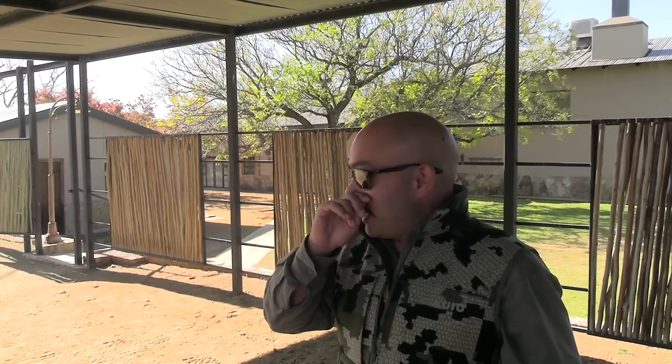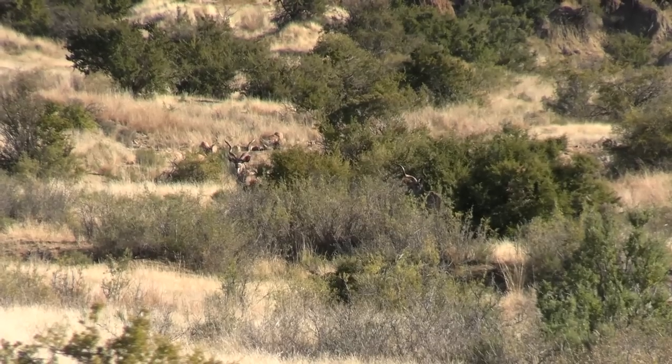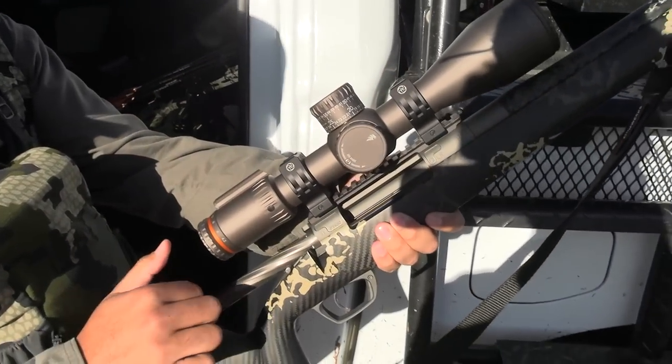About to head on the afternoon hunt, looking for kudu still and nyala. Warming up, beautiful another day. Finished lunch right now. We'll see what the day produces. Spotted the kudu bull. Been looking for a few days, and we're gonna try and get closer to him. Are you ready? Yes, sir.